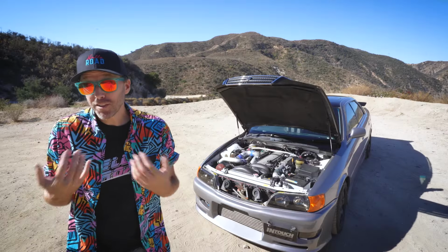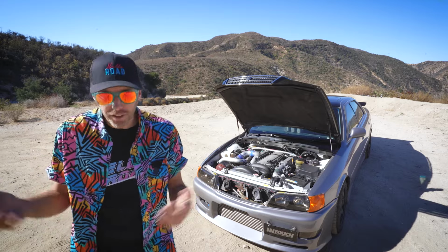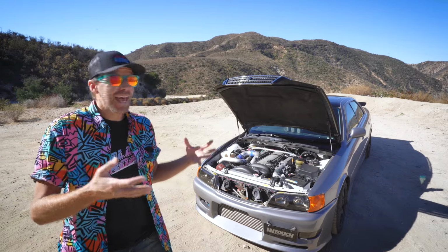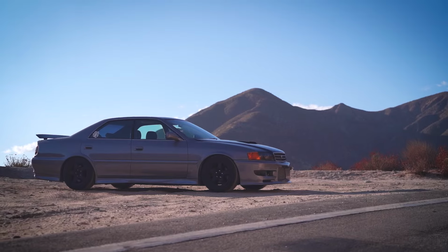So yeah, I don't have much of a problem calling this a four-door Supra, but if you want to get technical, there are a few slight differences. But who cares about that? What really matters is that it didn't take long for people to realize that having Supra-like performance in a practical package was an incredibly rad thing.